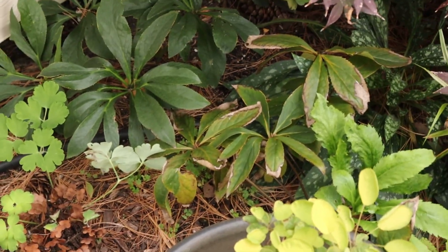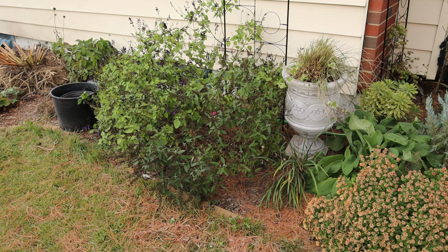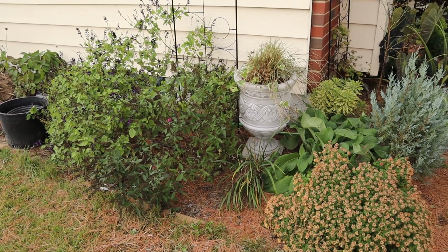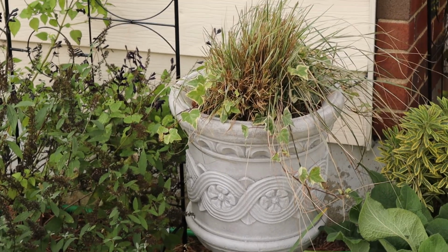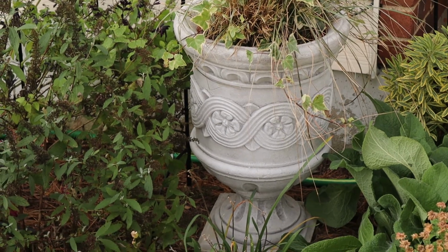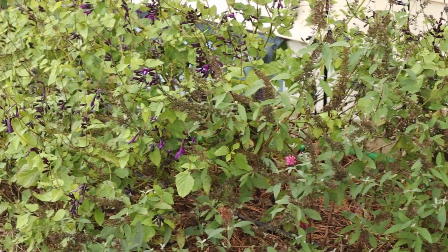Let's pop over to the west side and see what's going on over there. All right, guys, so this is the west side. You can see that I cut back that pot with the variegated grass. I cut the grass back. It's looking kind of rangy, and the ivy is looking nice. So that's not bad. I hope that concrete container ages a bit because it's sticking out like a sore thumb. Panning over a bit, the butterfly bush is finished.